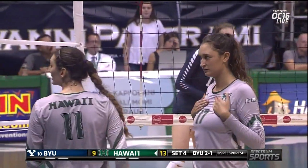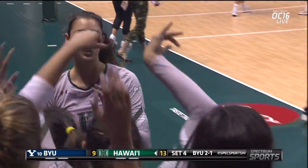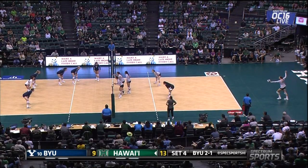Well, Castillo continues to amaze, even though she was a little bit sick this week. She hits for high percentage, and she's still not hitting a lot of balls out. She's taking the smart shot all the time. Not always getting the big kills, but she'll wind up and wail away if she has to, but otherwise just playing smart volleyball. 13 serving nine.